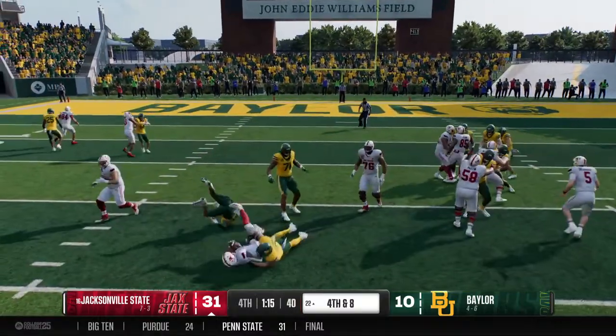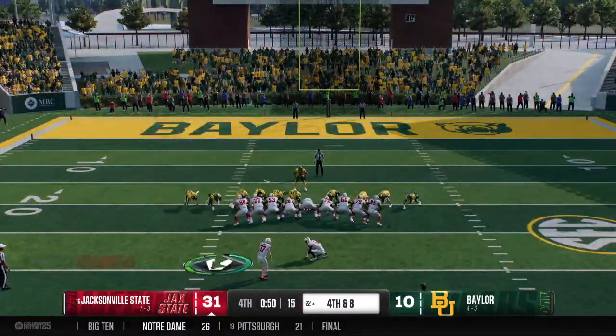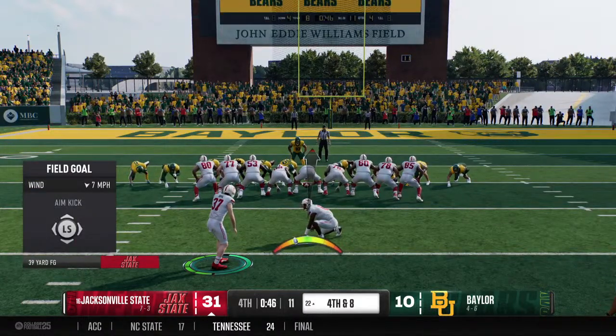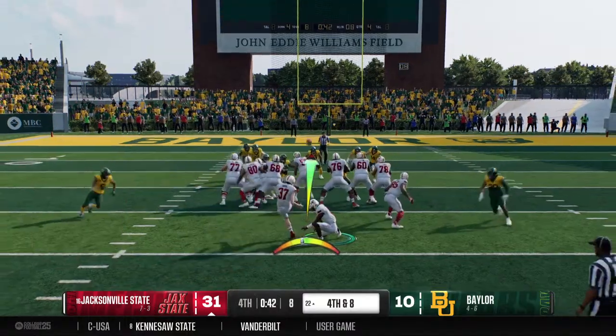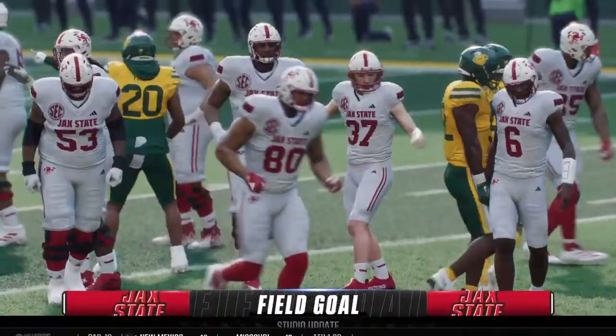Looking for a gap. It's Sullivan. They bring him down, and he's going to lose a yard on that one. They'll try to get something out of this drive and kick the field goal here on 4th down. The holder will kneel down at the 29, making it a 39-yard attempt. He splits the uprights and puts 3 on the board.